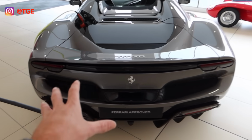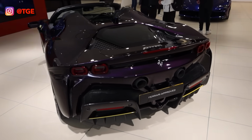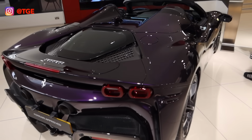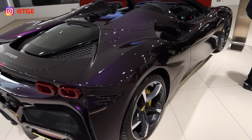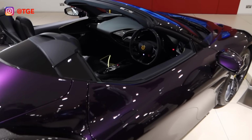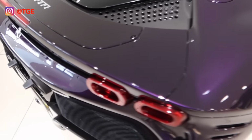I'm a massive, massive, massive fan of these. And this has actually just come in, I believe. Perfect spec, love that. We've got an SF90 Spider. This is actually Mr. Zencar Drivers, who's collecting his new car today. He's coming out of this, and he's picking up the SF90 XX, but that is absolutely incredible.